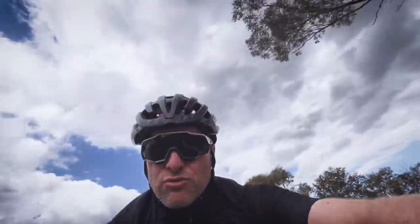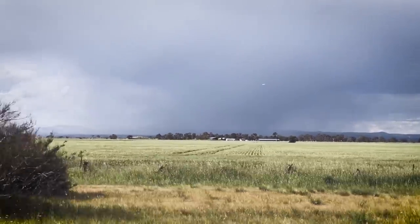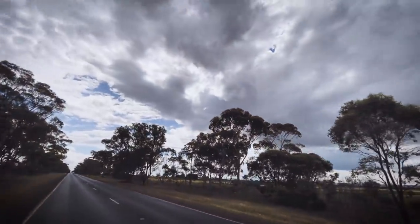Mate, I've got rain clouds right over me at the moment, like literally directly over me, and they're threatening. But we'll see. We'll see how this goes.